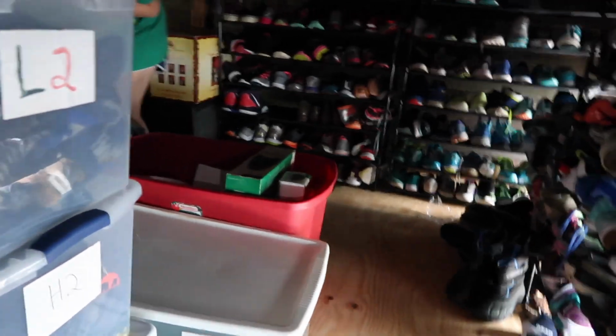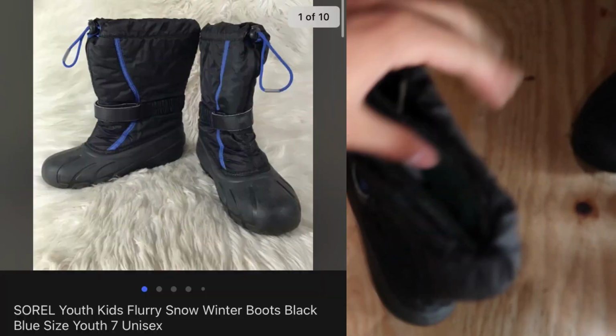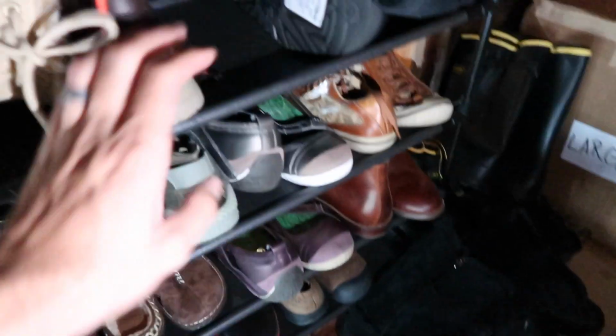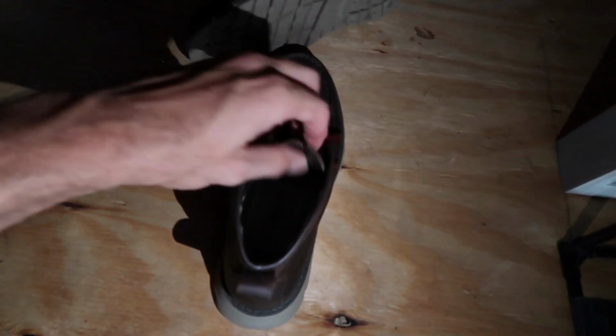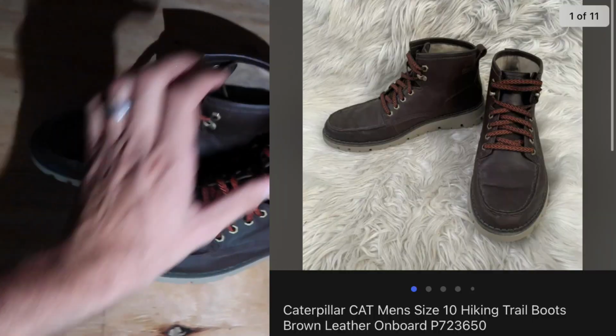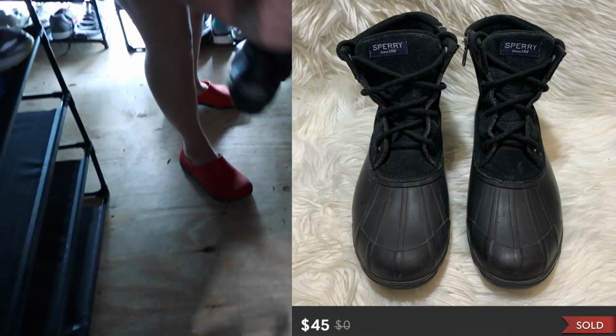It's getting to be rain and snow boot season, as you can hear the rain. They move a lot faster. I think these are the kids Sorel that sold, size 7. Yep, these ones sold. Ah, right here. These are actually a sample size. So what we did, we measured them and then also compared them to another men's boots, and they were really close. That's how we came up with the size. Hopefully we're right. We'll see. And then these also sold on Posh for $45. They pay shipping on top of that. Nice, another pair of Sperry's.